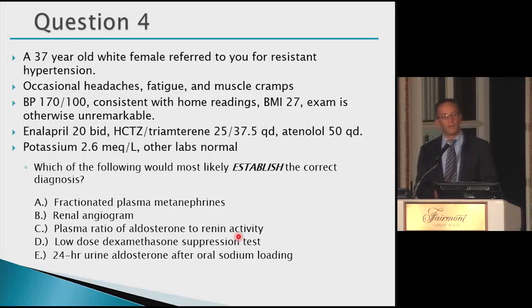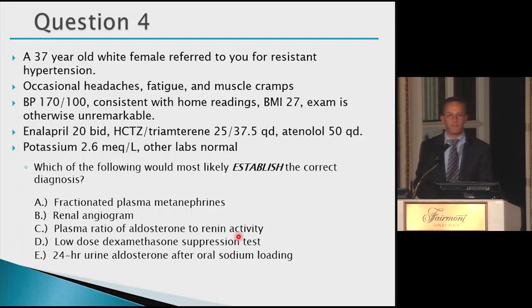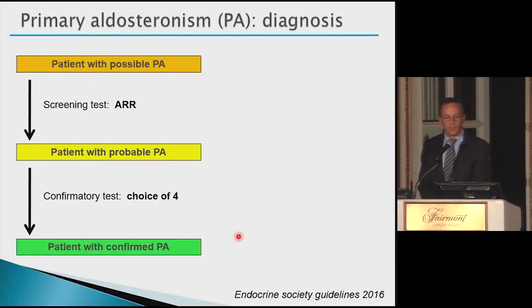So which of the following would most likely establish, in italics and all bold and all caps, establish the correct diagnosis? A fractionated plasma metanephrine, renal angiogram, the aldo-renin ratio, low-dose dexamethasone suppression test, or 24-hour urine aldosterone after oral sodium loading. Okay, so the answer here is going to be E.